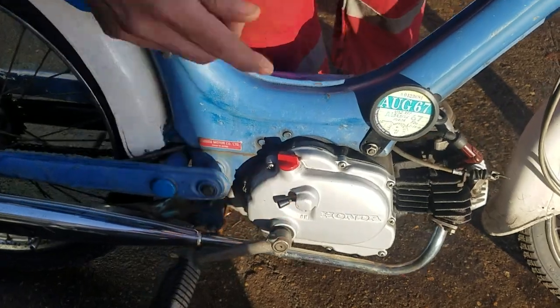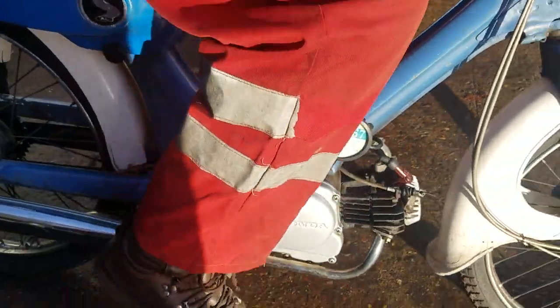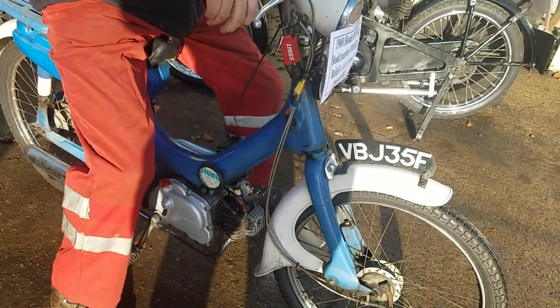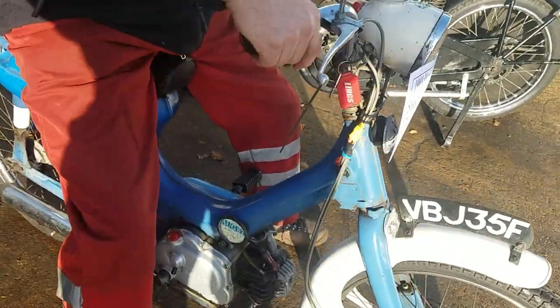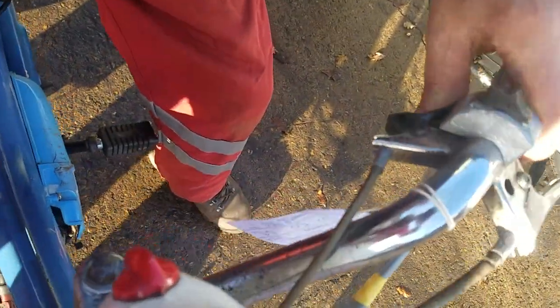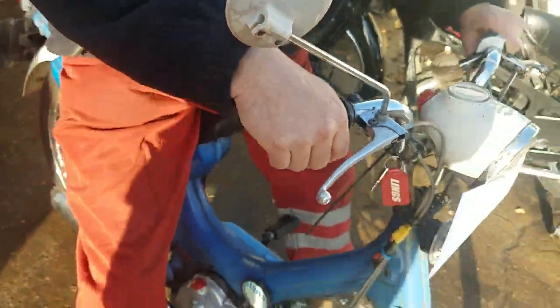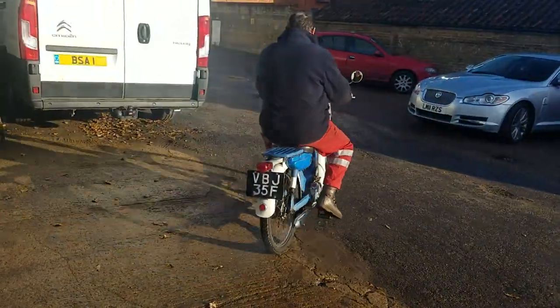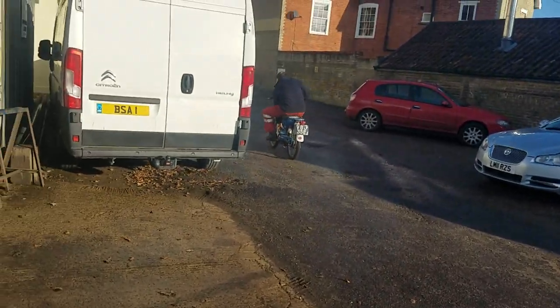This little lever here. What's that for? So that's sort of free wheel, so you can pedal it like a push bike. Yeah. So if you engage that lever, you've got the choke half on. Yeah, little choke, a little bit of throttle with that. Decompressor. Yeah. And we'll just pedal it away. Yeah. How many yards do we go?